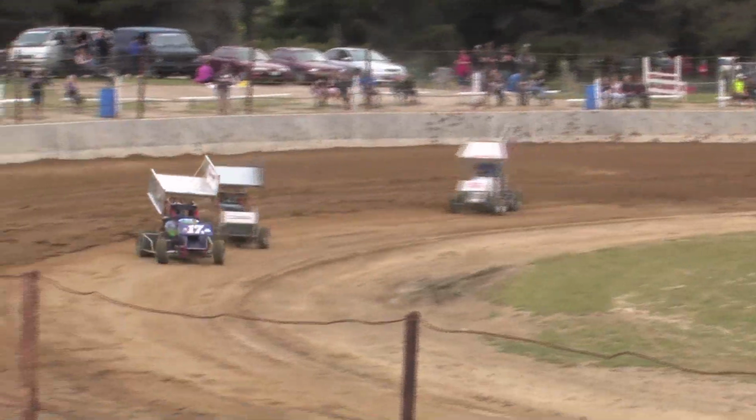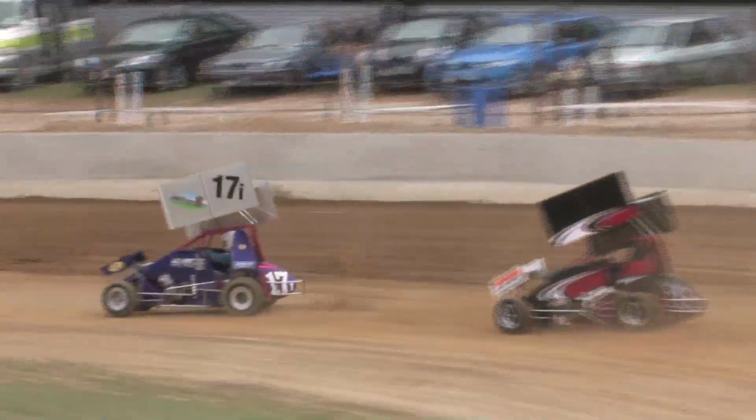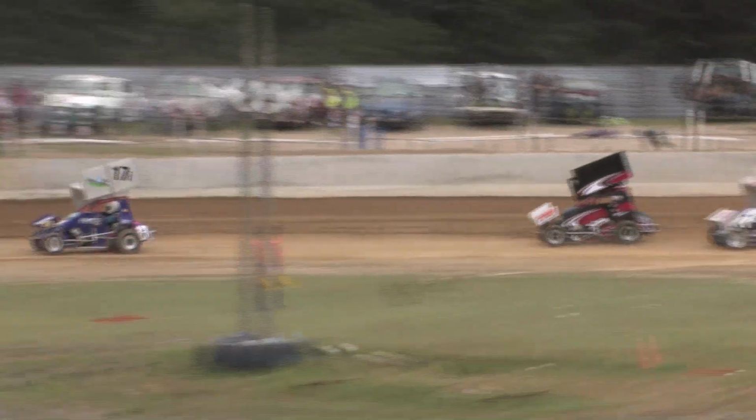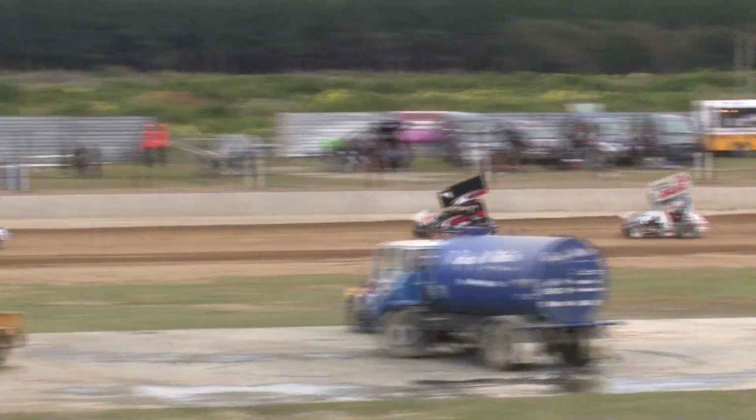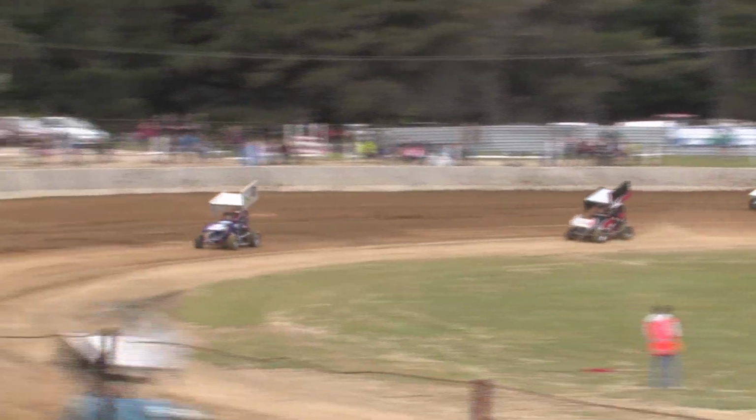The white flag is out. She's 1 lap to go as 17 Craig Phillips heads down. He's got this thing all wrapped up at this stage. If he makes a mistake into 3 and 4, Harris will have him, but here comes Glenn Finlay with a bit of a late charge as well, but the checkered flag will drop for the 17 car of Craig Phillips.